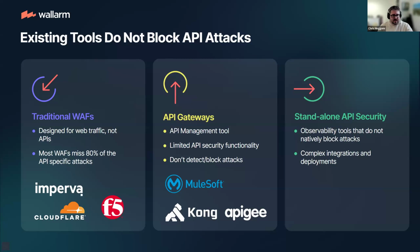Well, when you look at the challenges that you have today, when you look at your environment, there's kind of three sets of tools most organizations have. You have your traditional WAFs, you have your API gateways, and maybe you've invested in a standalone API security solution. Regardless of what you have, though, it's important to note that none of those are able to block API attacks in real time. When you look at a WAF, it's great for web traffic. We love WAFs. We partner and integrate with a lot of them, but they're not API specific and they miss a lot of the API attacks.